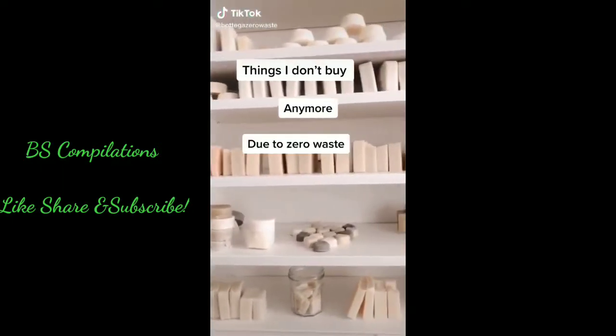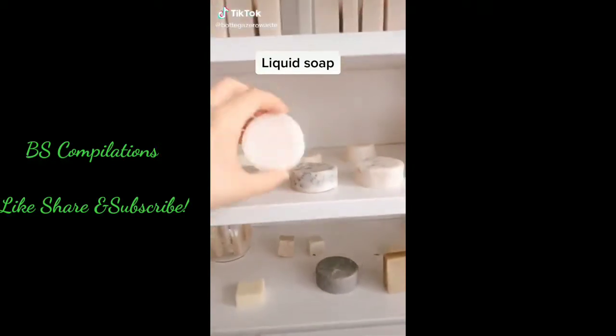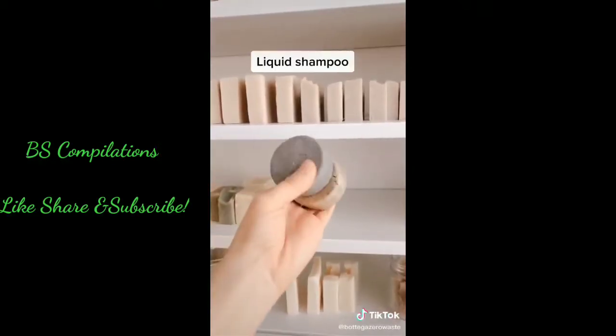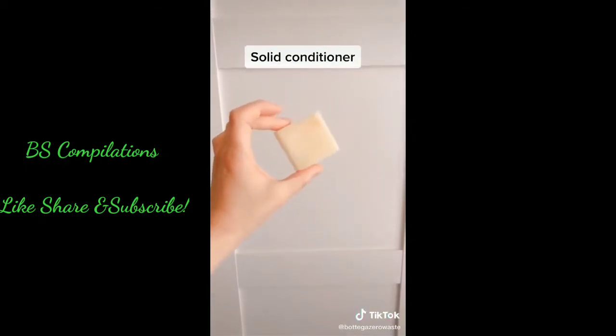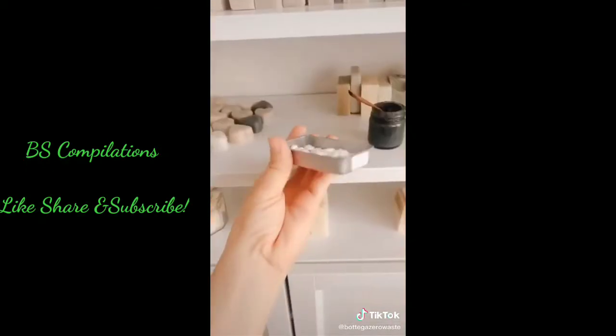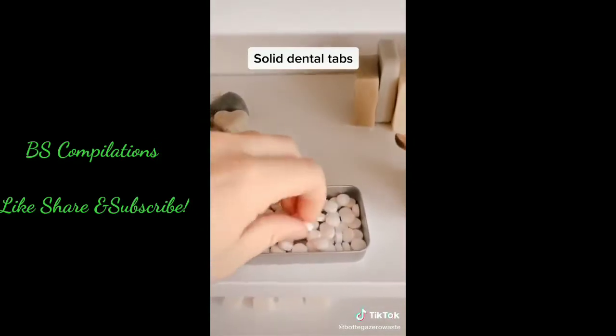Things I don't buy anymore due to zero waste, part 1. Liquid soap, instead I use a soap bar. Liquid shampoo, instead I use a shampoo bar. Liquid conditioner, I use a solid conditioner. And toothpaste, I like to use the solid dental tubs. Have you tried this before?